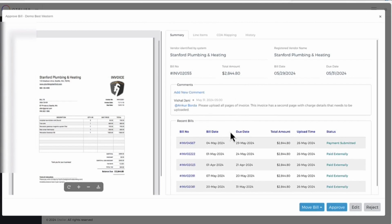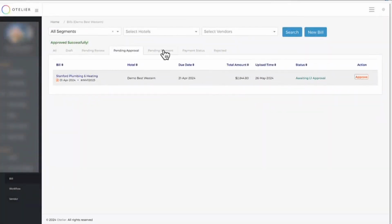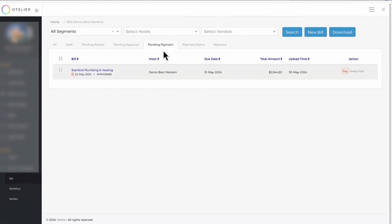Now, it's at this point that someone could reject. You could also edit it again. You can move the bill to a different location. You can turn it into a draft again or move back to review. Or you can go ahead and approve. And then after that, you'd get to a pending payment status.